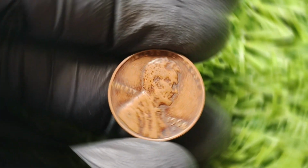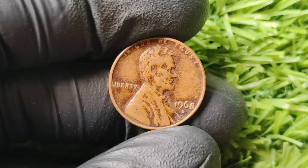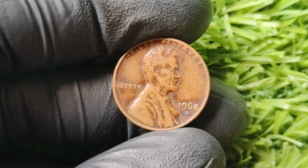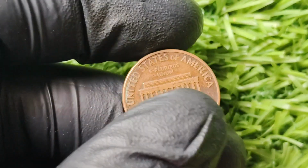There are a handful, and I mean a handful, of these pennies that were struck with such rare errors or have such perfect features, they're now worth a fortune. We're talking about collector-grade specimens with flawless luster, perfect details, and sometimes incredibly rare minting mistakes.